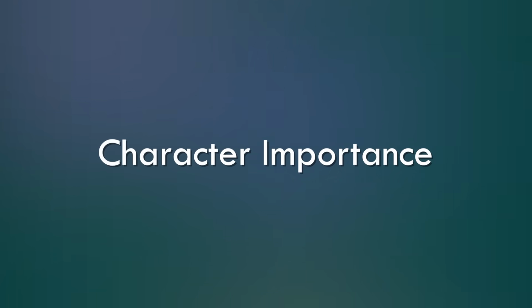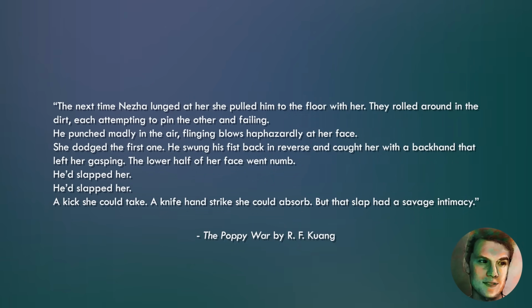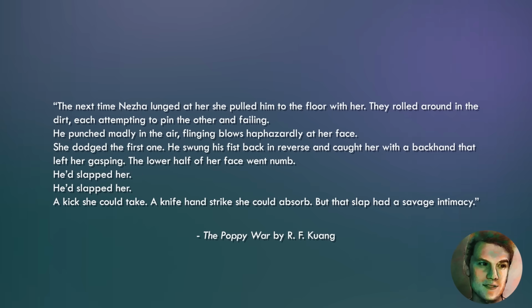The second type of moment where authors add that close detail is in moments of character importance. Let's take a look at R.F. Kuang's The Poppy War. The next time Nistya lunged at her, she pulled him to the floor with her. They rolled around in the dirt, each attempting to pin the other, and failing. He punched madly in the air, flinging blows haphazardly at her face. She dodged the first one. He swung his fist back in reverse and caught her with a backhand that left her gasping. The lower half of her face went numb. He'd slapped her. He'd slapped her. A kick she could take, a knife hand strike she could absorb, but that slap had a savage intimacy.